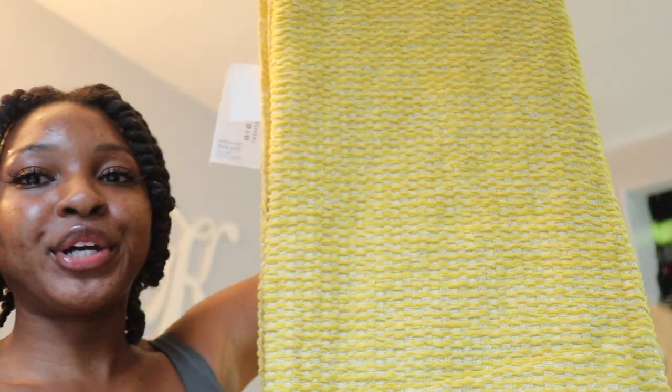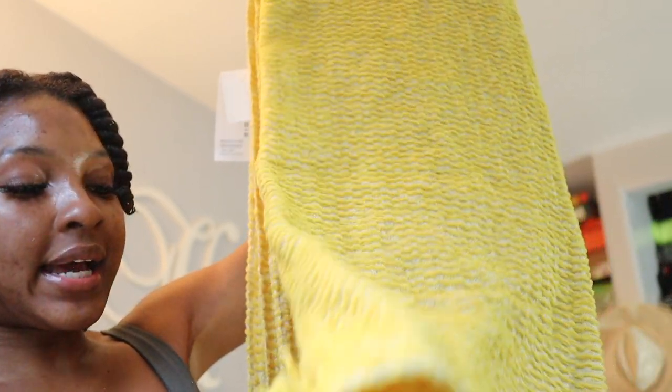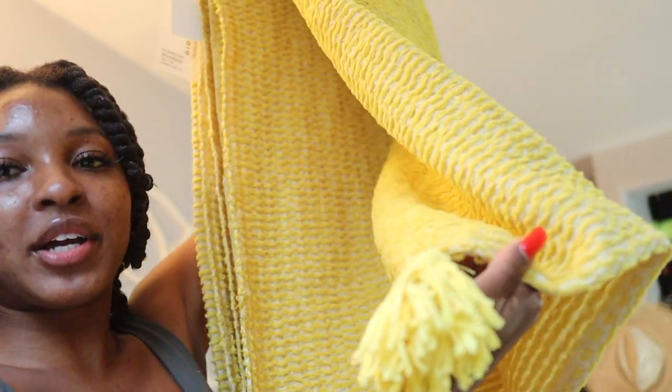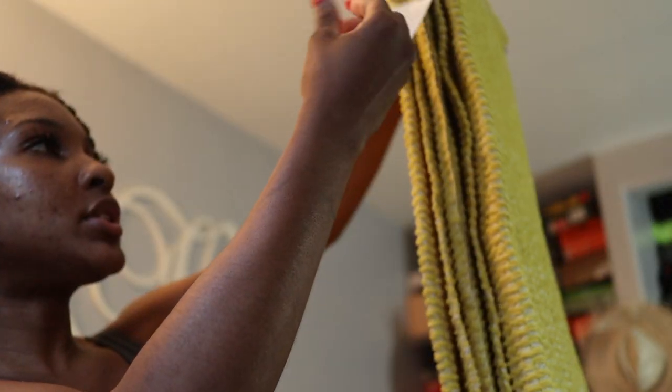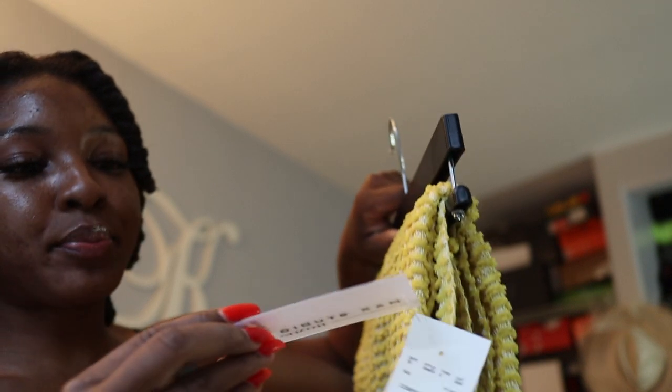So this is the one that I went with. I felt like this was very summery and it's thick. It has these little pom-pom things, which I feel like are gonna be cute for the picnic aesthetic. So yeah, it was 20 cash and it's by this brand, Mac Studio.